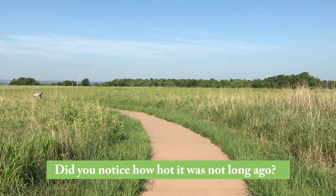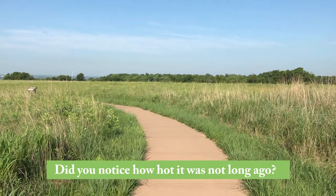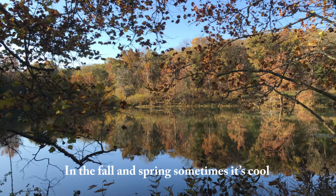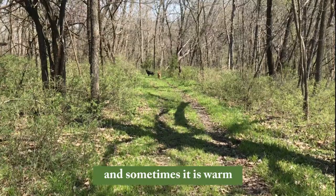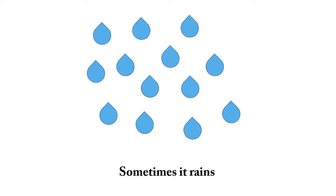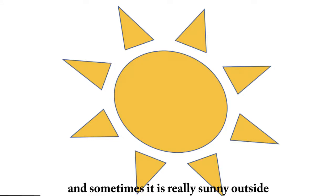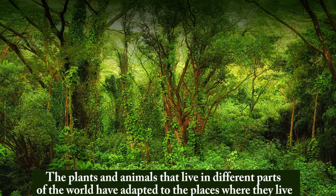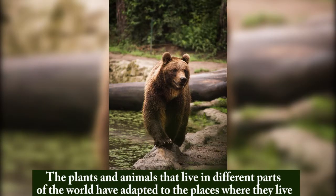Did you notice how hot it was not long ago? Did you remember how cold it was last winter? In the fall and spring, sometimes it's cool and sometimes it's warm. Sometimes it rains and sometimes it is really sunny outside. The plants and animals that live in different parts of the world have adapted to the places where they live.